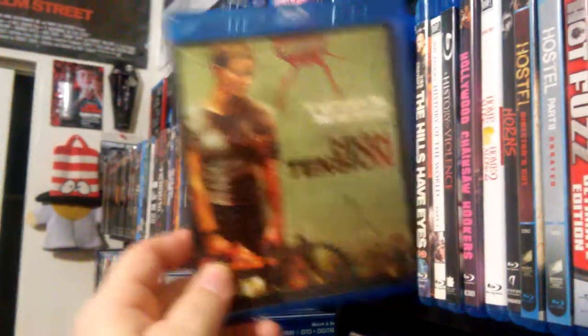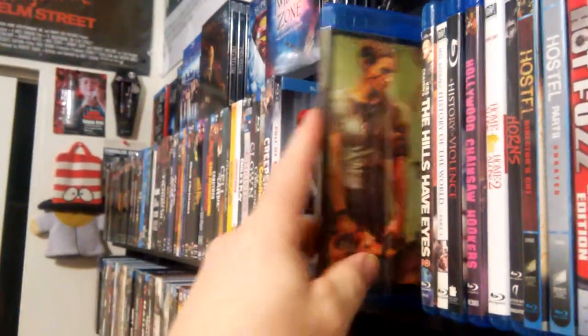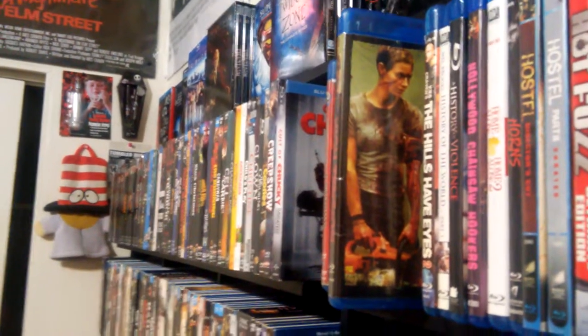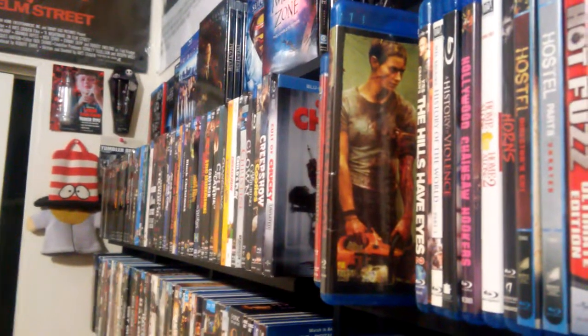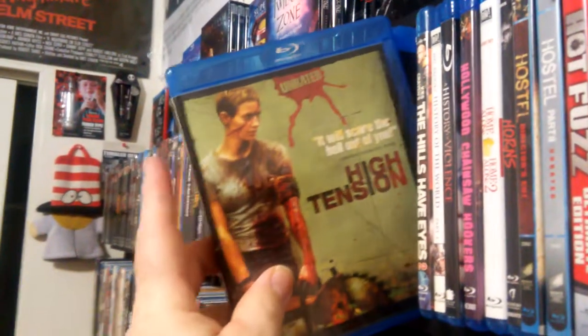Okay, we have Alexandre Aja's High Tension. I like this movie. The only downside I could say is that it very much reminds me, I don't know how many people saw the TV movie version or read the book of Dean Koontz's story Intensity. The TV movie stars Molly Parker and John C. McGinley, and the story in this movie is very, very similar.